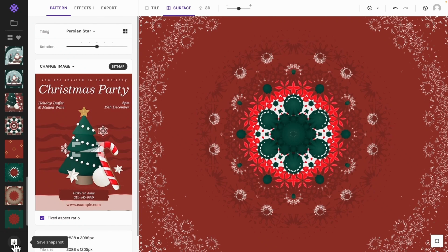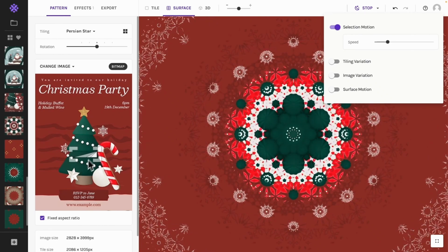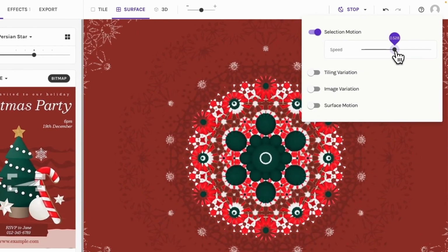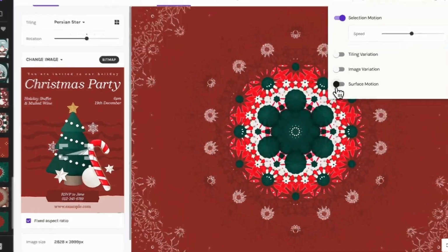Now, this actually makes me realize that during the beginning of this talk I talked about using the dream mode. So I just wanted to give a quick demonstration just for fun. The dream mode can be found here. I made a video about it many months ago. So as you see, what it's doing is moving this around. And I can decide the selection motion speed. I mean, it is pretty trippy. Now we can add to that surface motion.